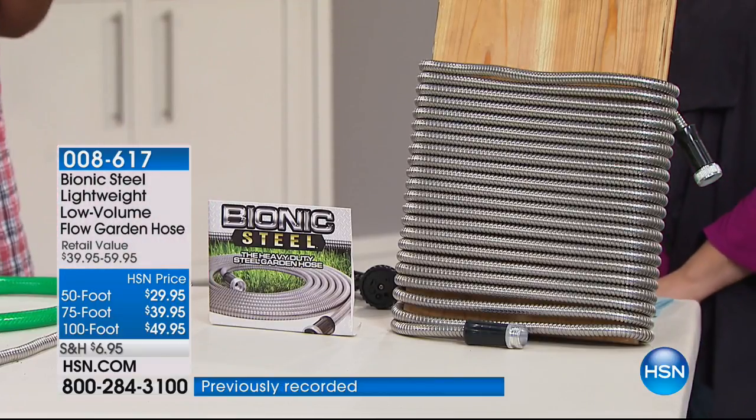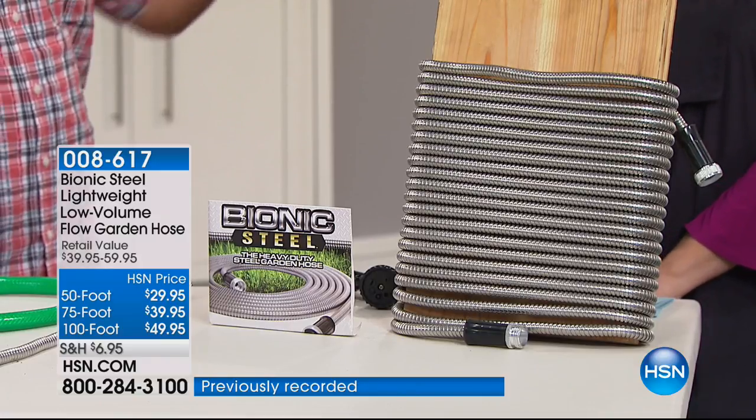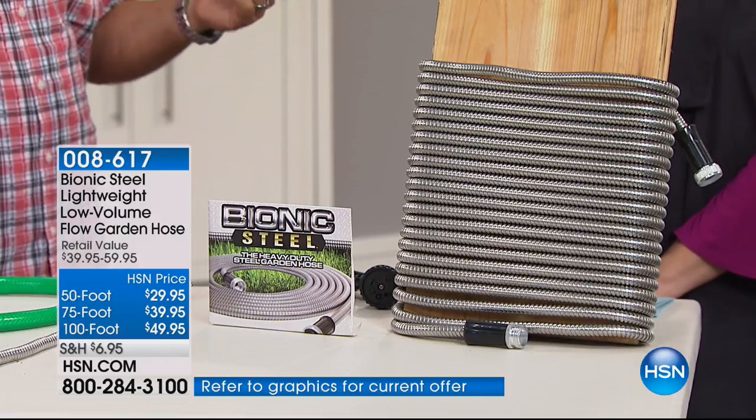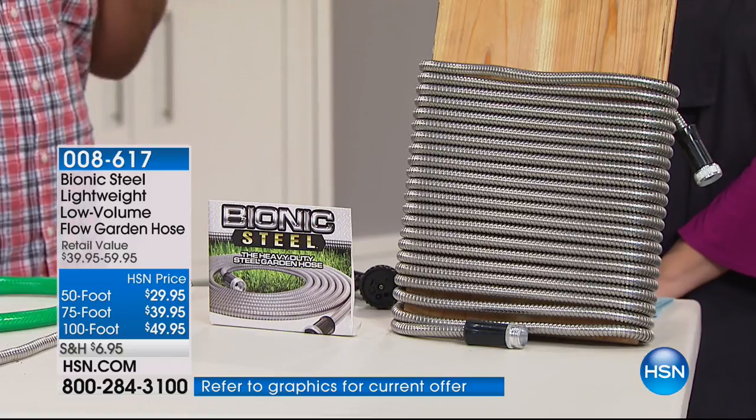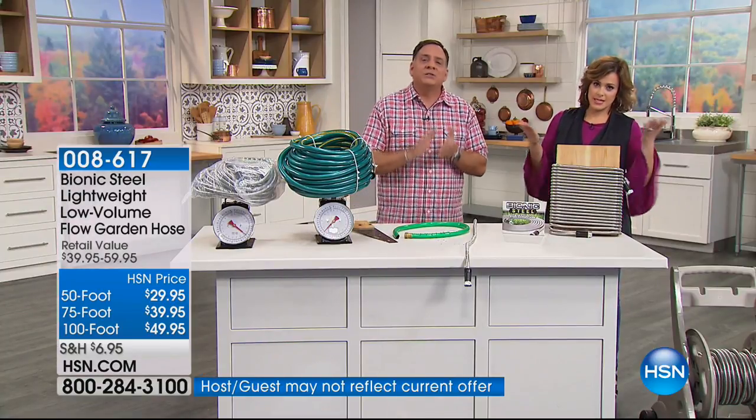If you've ever had your water pipe or your water hose that goes to your washing machine break, like for your clothes washing, if you've ever had that break, the first thing your plumber is going to do is come in and say, you need to put a steel hose on this. Right. Because they know that they are not going to burst. They can take the pressure.